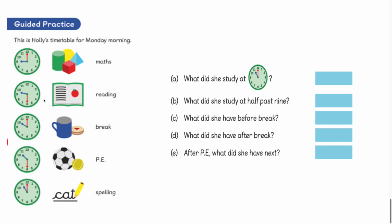What did she have before break? Well done, she had reading before break. What did she have after break? Well done, she had PE after break. After PE, what did she have next? That's right, she had spelling next.